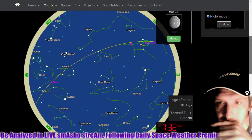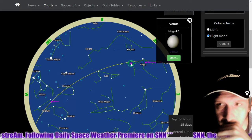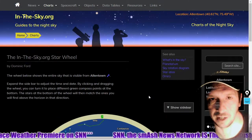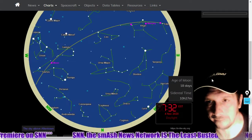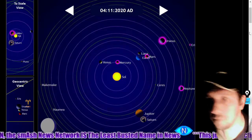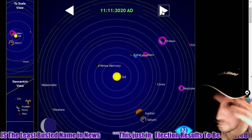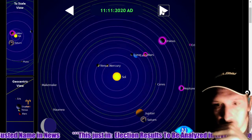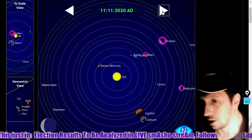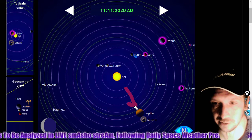If you got up before dawn, you might have seen Mercury rising ahead of the sun, and also Venus, the fourth brightest object in the sky. Speaking of in the sky, I use in-the-sky.org, and I like to draw in the ecliptic. And the moon is passing right over the ecliptic right now. Here's where stuff is in the solar system. And by the way, it looks to me like the Jupiter-Saturn alignment's already happened, even though it's not aligned in our sky yet. It looks like Jupiter is clearly past Saturn.